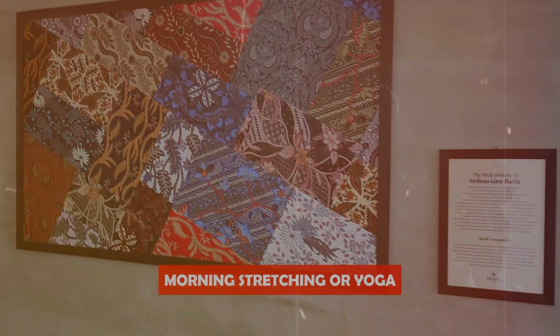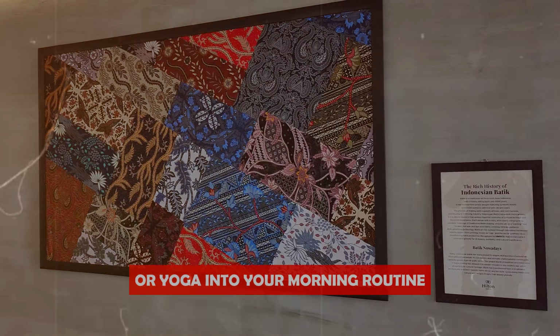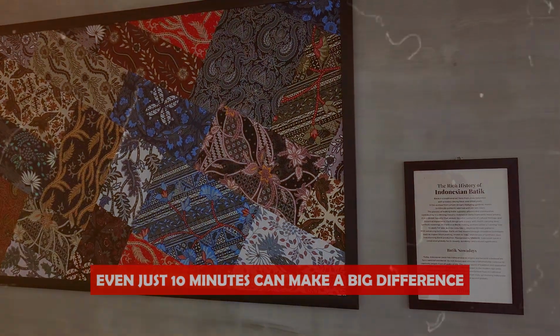Morning stretching or yoga. Incorporating some light stretching or yoga into your morning routine can help release tension and prepare your body and mind for the day ahead. Even just 10 minutes can make a big difference.